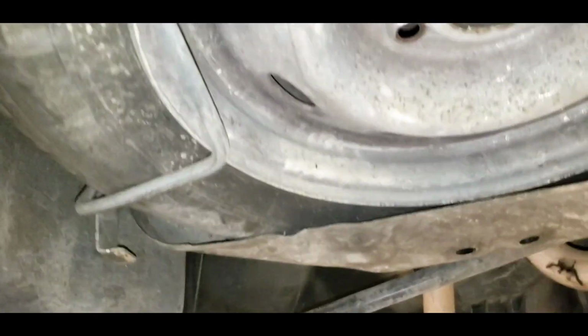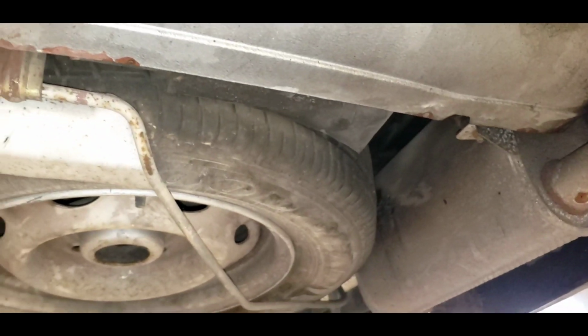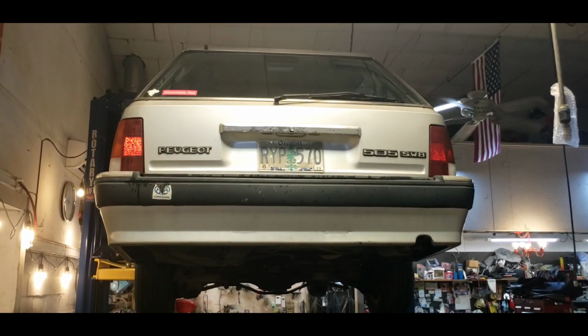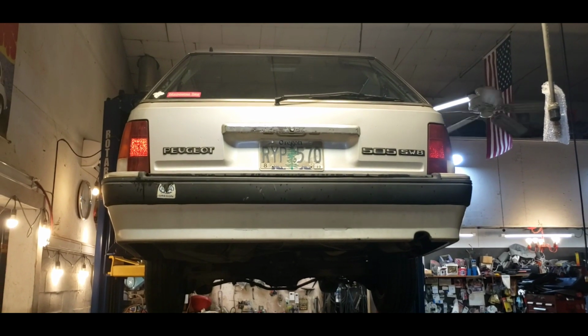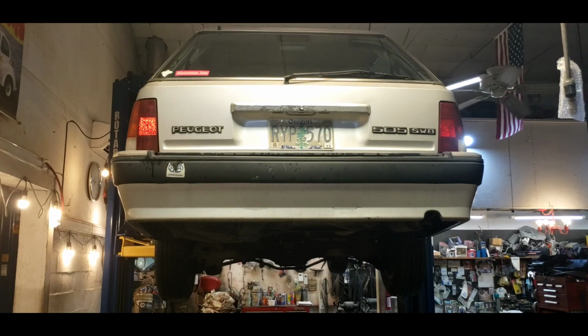And then we've got a spare tire which is flat. That's no bueno. Okay, well, that's pretty cool. That's a pretty cool car. We got some work to do. We got to fix this thing up and make it last another 50 years or more.